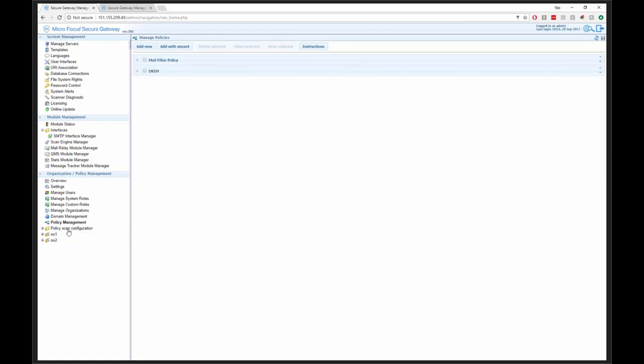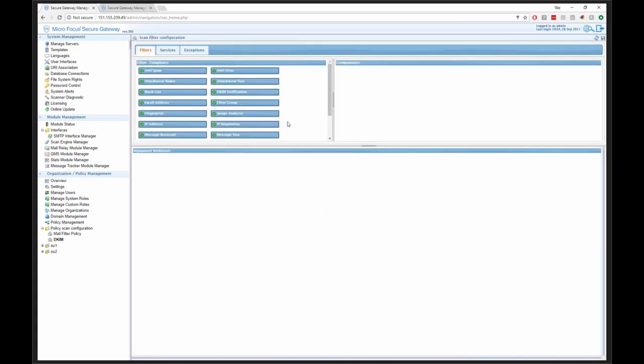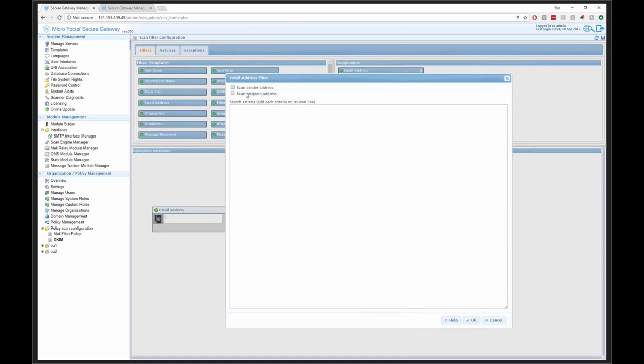So with DKIM, I would just come here to the policy. It works very similar to SPF, as a way of validating that a message came from or was authorized from a certain sender. The way we'd like to set it up, we don't typically like to apply it to all email domains, because not everybody sets up DKIM. So we set up an email address filter. Just keep in mind that filters don't actually do anything. They have to be associated with a service. The service is block or quarantine, anything like that. The filter just says, do this test and see if I get a match. So we're going to say startdomain.com.